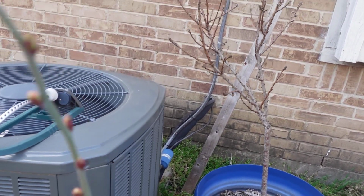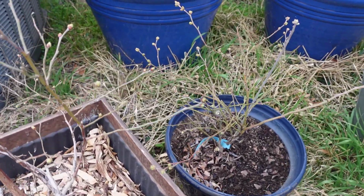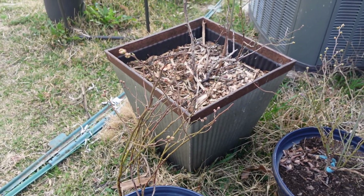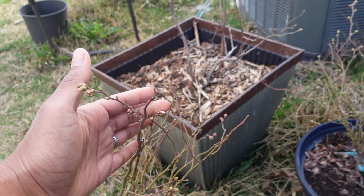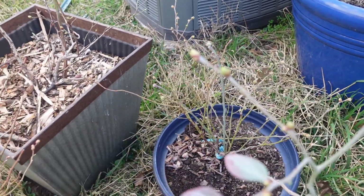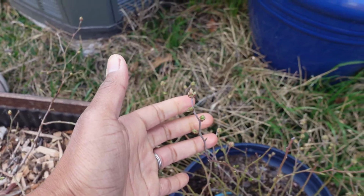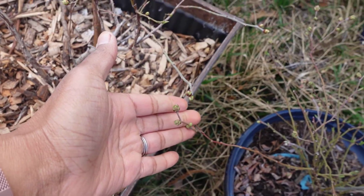Yeah, and a lot of this growth came last summer, but now I have tons of buds on this guy. And then these two are powder blue blueberries. So the Premier, I bought that one as a pollinator for these. I hope this is clear. But yeah, it's a pollinator for this guy. I'm hoping this footage is clear. There you go. But yeah, lots and lots of flower buds on this.